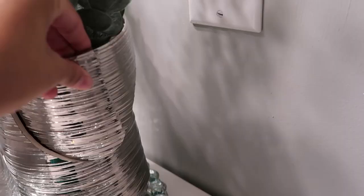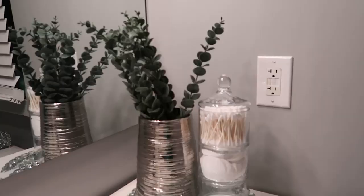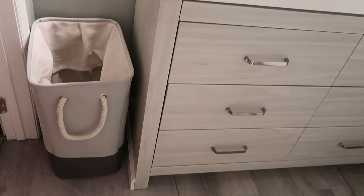But I ended up breaking this. Like, if I would have never told you, y'all wouldn't have known. But that's how that looks. And then I'm going to add the little flossies at the bottom. But I only have green ones right now, so I'm going to go get white ones. And I ended up adding the laundry basket right there. So that's how that looks.